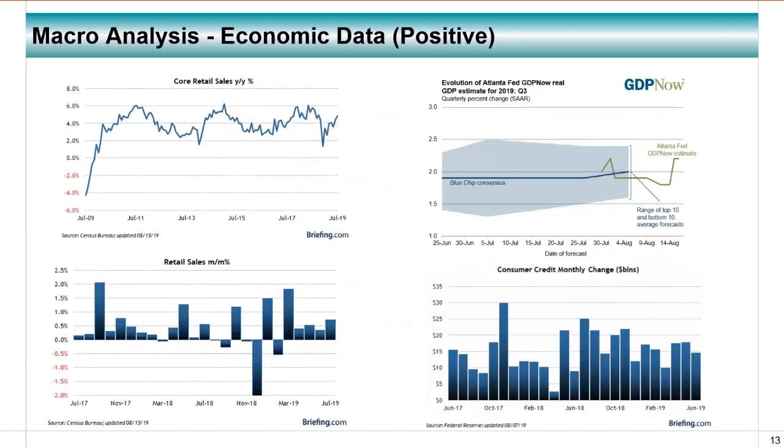Macro analysis continued. Let's look at the economic data. Now this is all positive data. So core retail sales looks good. People are still spending money. Retail sales month to month, you can see that definitely in the last 5 quarters, it's been positive. GDP is projected by the Atlanta Fed to be around 2.2%, so that's really good. Consumer credit. This is revolving and non-revolving credit, basically credit cards and auto loans and consumer loans, and the banks are still lending money and providing credit to consumers. And the more credit that people have, the more money they'll spend. And 70% of our economy is from consumer spending.